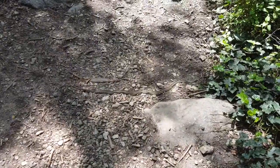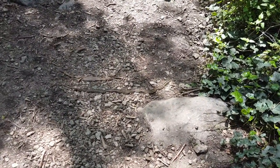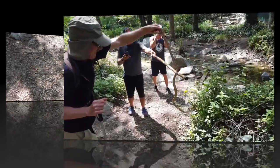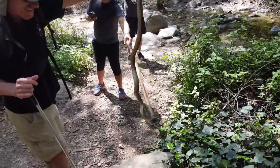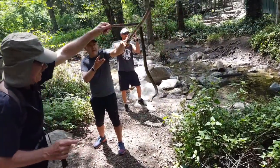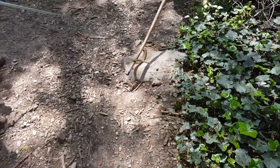Oma just walked across this. It could have been a rattlesnake, I swear to God. But it's just a little gopher snake. And there's no rattle on it. There's Marv picking up the snake. Always fun. Come on, give it to Omid. It's a rattlesnake. Oh, sure, now it's coming to me.